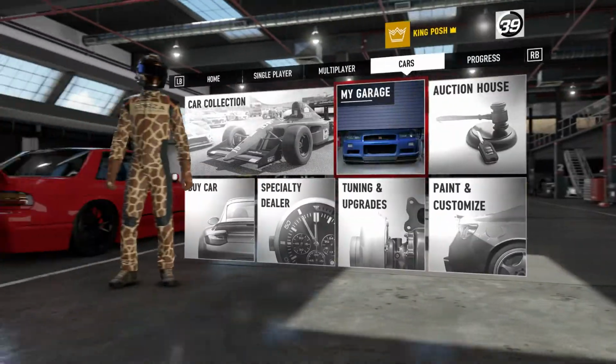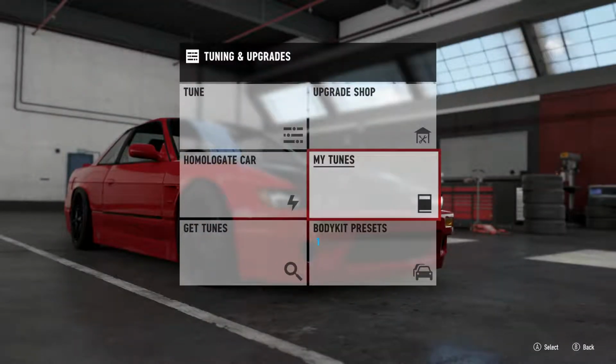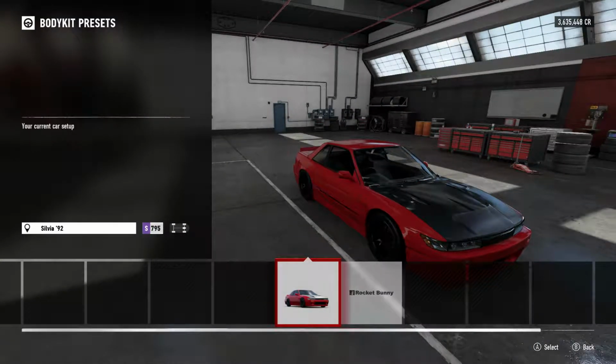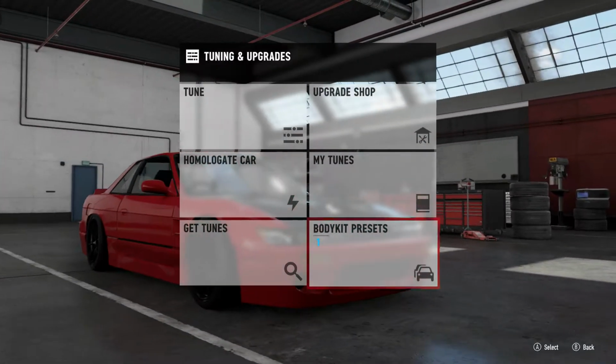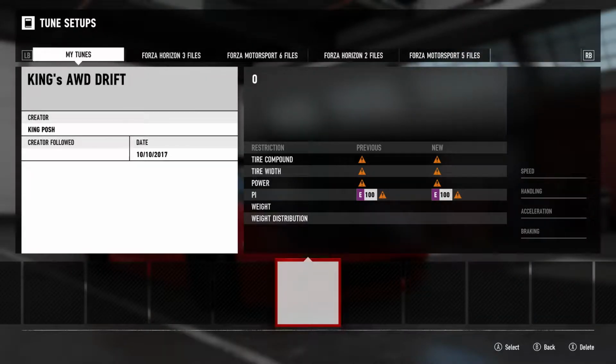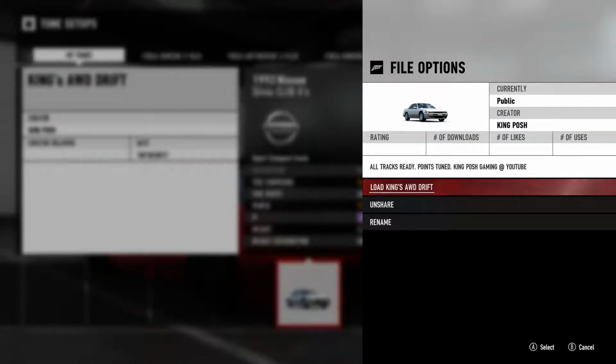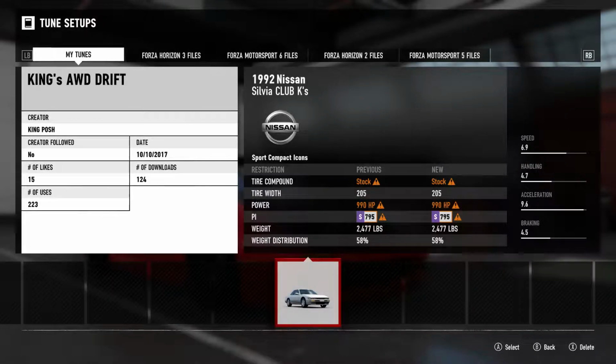Okay, we got the '92 Nissan Silvia. There is a body kit for it, a Rocket Bunny. Not really much changes to it, so yeah. My tunes, King's All-Wheel Drive Drift. It's got 990 horsepower. 124 downloads, 15 likes, and been used 223 times. All tracks ready.